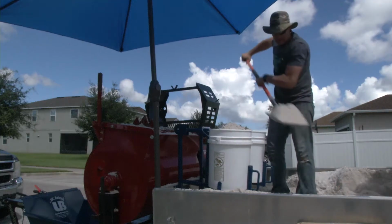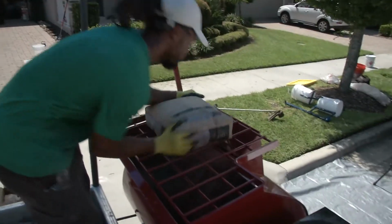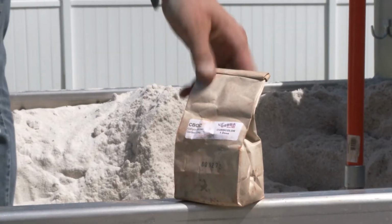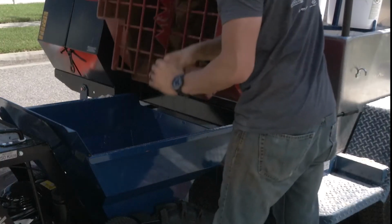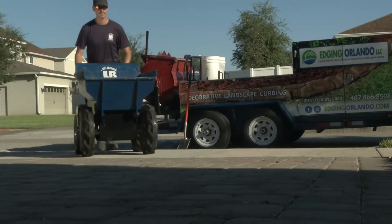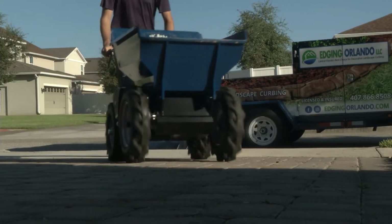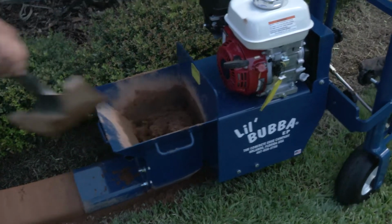Once the debris is cleared and the ground area prepared, you are ready to mix your first batch of curb mix. We aren't going to bore you with the finer details of mixing sand, Portland cement, curb color, and curb fiber to create your curbing masterpiece. You'll learn all that in training. In a matter of minutes, you'll transport the first batch to the curb machine with the Lil Bubba ATB or wheelbarrow. Now comes the fun part.